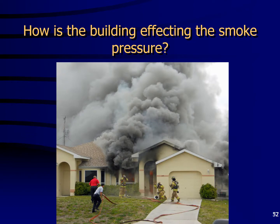How is the building affecting the smoke pressure? Let's take a glance at this building at face value. This is a single-story building, looks like it's stucco on the outside, and it looks like it's got a very tall roof. Let's look at the smoke. There's a massive amount of smoke coming out of this structure. Let's zoom in a little bit more. At the front door, you can see that there is a very definitive clear patch of air for the intake going into the structure. And above that, you can see smoke and fire at the top of that doorway.